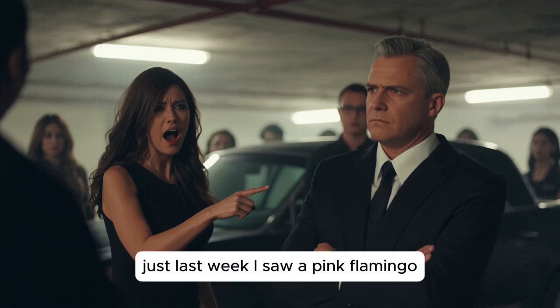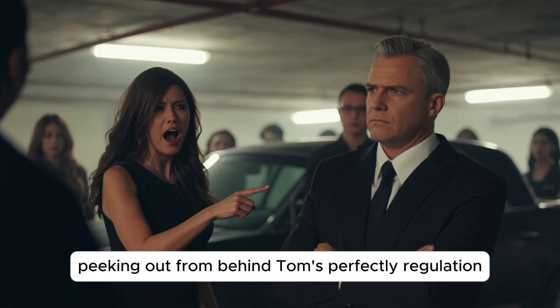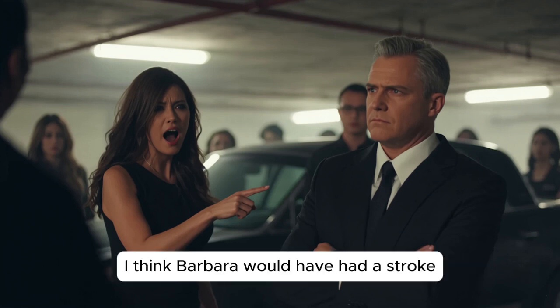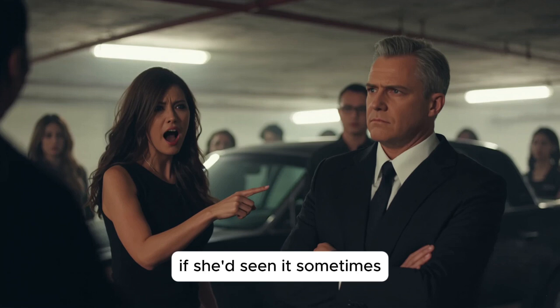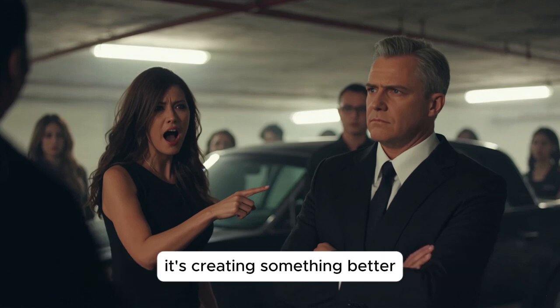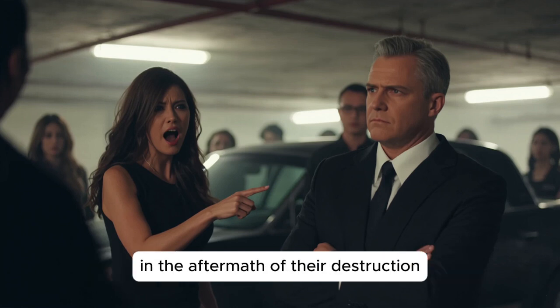Just last week, I saw a pink flamingo peeking out from behind Tom's perfectly regulation-free bushes. I think Barbara would have had a stroke if she'd seen it. Sometimes the best revenge isn't just exposing the bad guys, it's creating something better in the aftermath of their destruction.